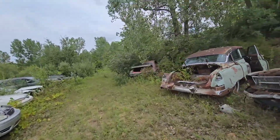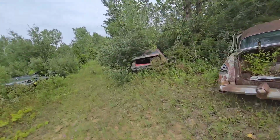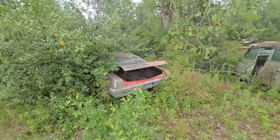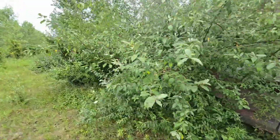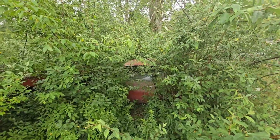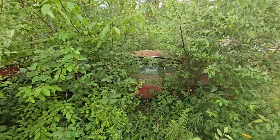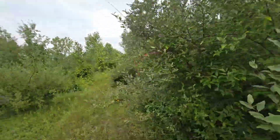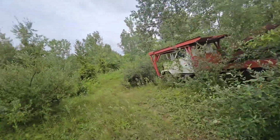We got here a Caprice, Biscayne, Impala, a couple Mustangs. I believe this to be a Skylark. Le Mans. That means the Mans in French. What do we got here? Oh, that's a wrecker bed. The back of a wrecker.